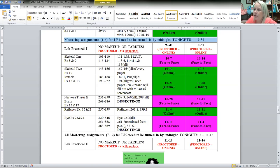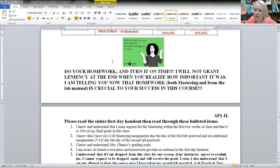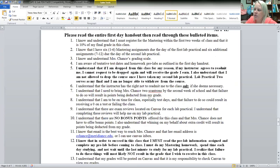That's really all I can think of as far as the groups and the schedule and whatnot. So if you have questions about any of that, please let me know. This page right here is the first day handout contract, and typically on the first day, I get students to actually sign this and turn it back in. Because of social distancing, I'm not going to do that because we don't want to be passing stuff around, touching a bunch of different stuff.